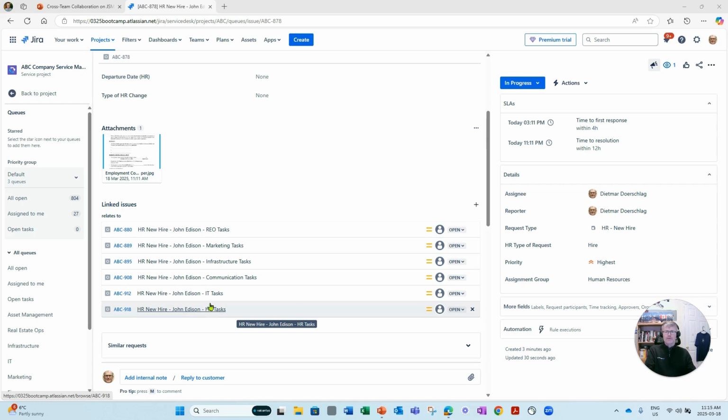Of course, human resources, IT, communication, infrastructure, marketing, and real estate operation. This is just an example. The actual solution that I built for my client, my customer, included up to 25 teams that are involved in different processes. So this is truly enterprise service management. So what I'm now doing is, for example, I'm going into the IT task list.